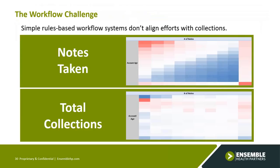So we looked at workflow tools that were in the market, and we started studying data sets to figure out how well workflow tools work and what is not working in them. So we came up with this way of looking at it to say, does the effort match the results, and where is there opportunity for improvement? This slide shows two heat maps. The top of the slide shows notes taken, and the bottom of the slide shows total collections. The red areas are areas where the accounts are worked heavily, there's a lot of effort, a lot of notes. In the case of collections, there's a lot of cash collected, and blue is less effort or less cash collected.